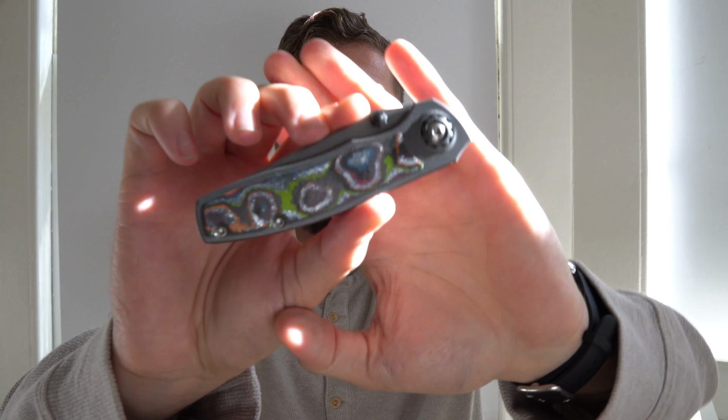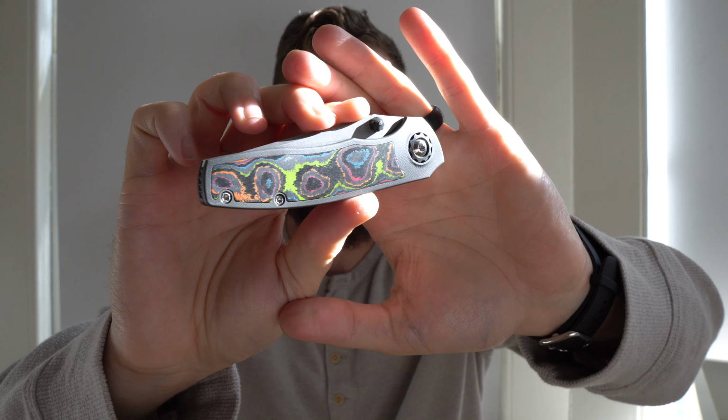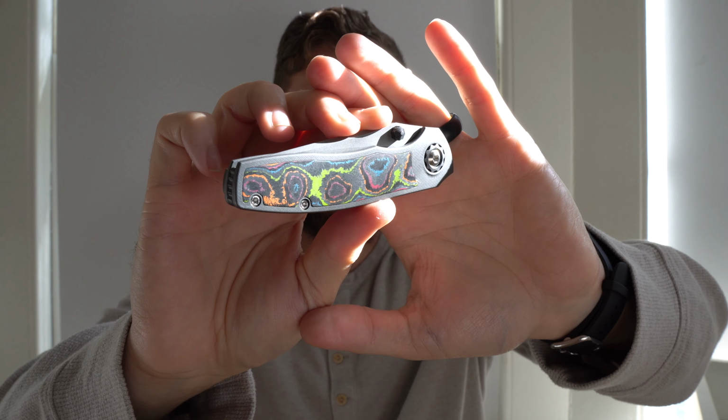All right, so then the other knife that I got was I won a lottery to buy an Utzler. The first Utzler that I got was last year at CCKS. I got a Duck, and that was an exciting purchase.